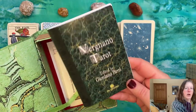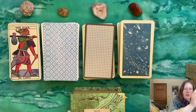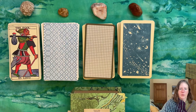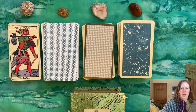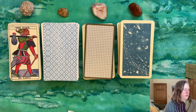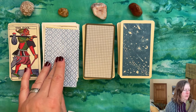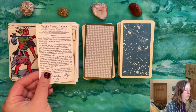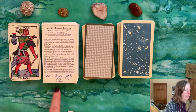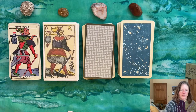So here we have a booklet all about this particular deck because there's some good history on this deck. So like I said, the Vergnano was published originally in 1830 in the Kingdom of Sardinia in Turin, or Torino as the Italians call that city. These are the backs. I don't know how historically accurate they are. I assume they are because Mr. Berti's other decks are. And again, it comes with an information card and a signed and numbered authentication at the bottom.